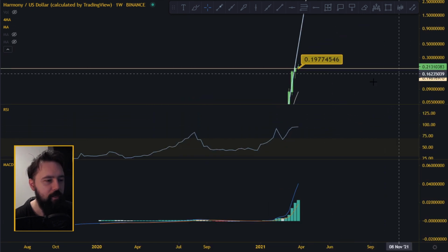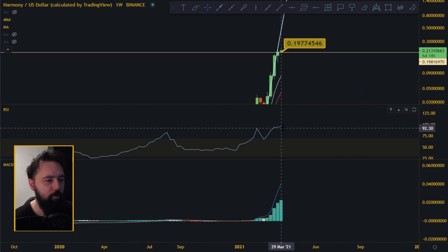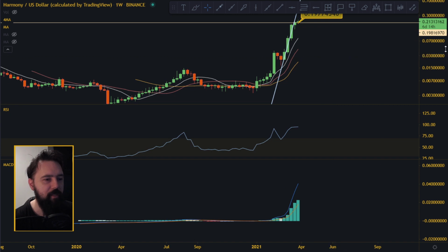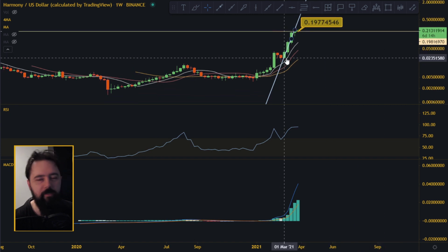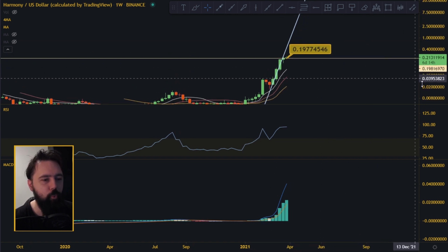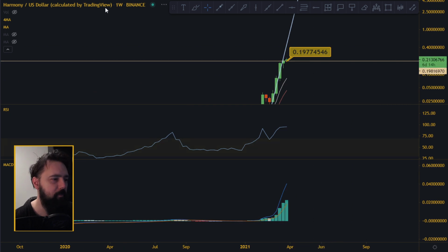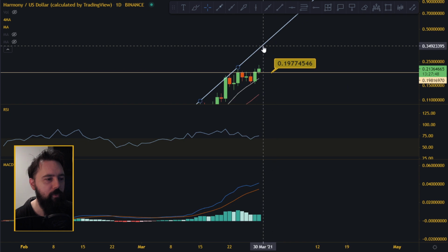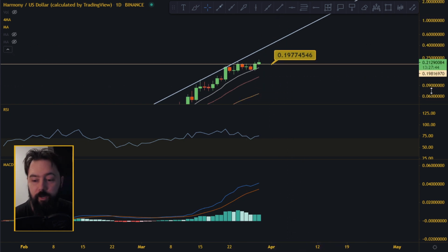Weekly is 94, so I don't know how much this can go before this 94, 95 has to correct, but next time it corrects, it's going to be like this. You're going to have like two weeks of correction, but I don't think that's going to come this week. That's what I'm trying to say. It might be going all the way up to 30 or something like that, and then have a correction. Of course, don't take my word for it. Everything can change on a dime.